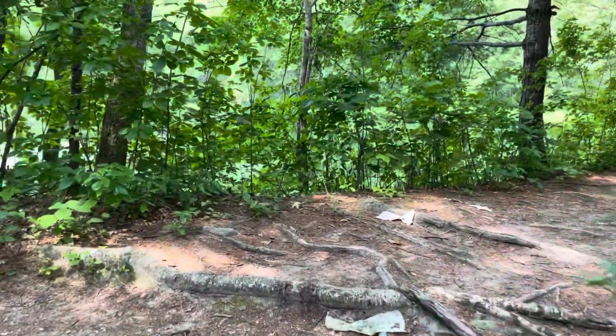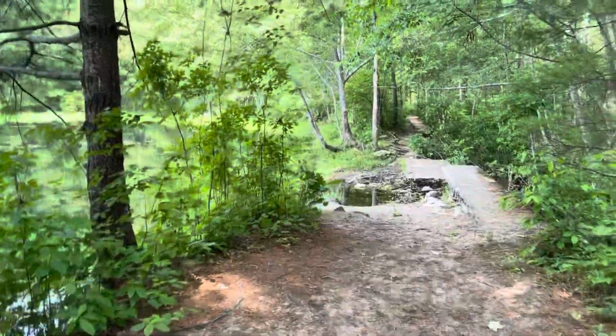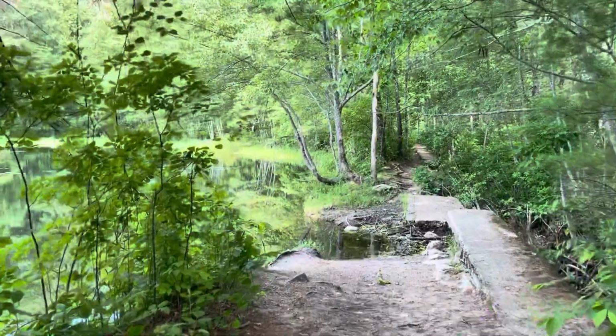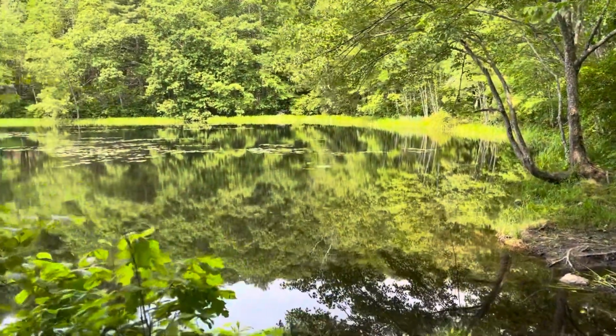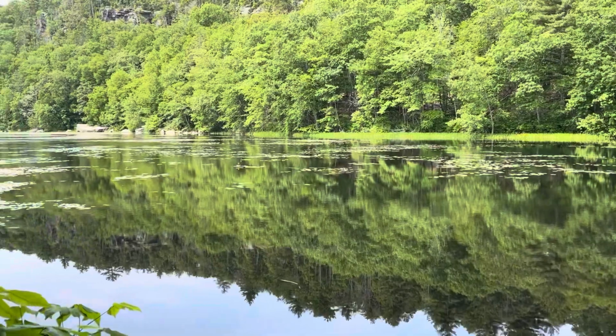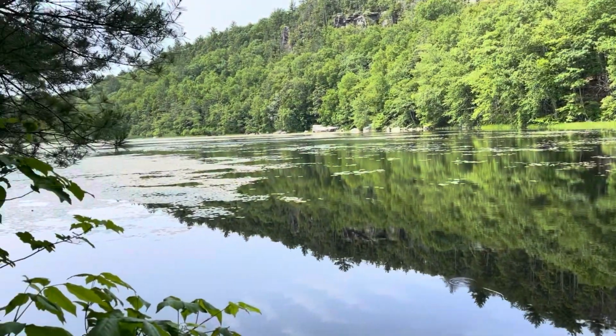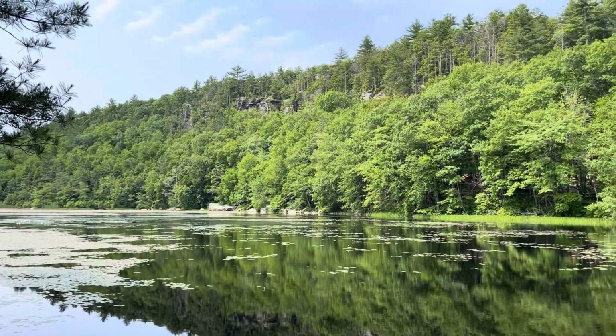Remnants of the old dam. Let's take a look. Isla, come. All right, we're going to be headed way up there next.